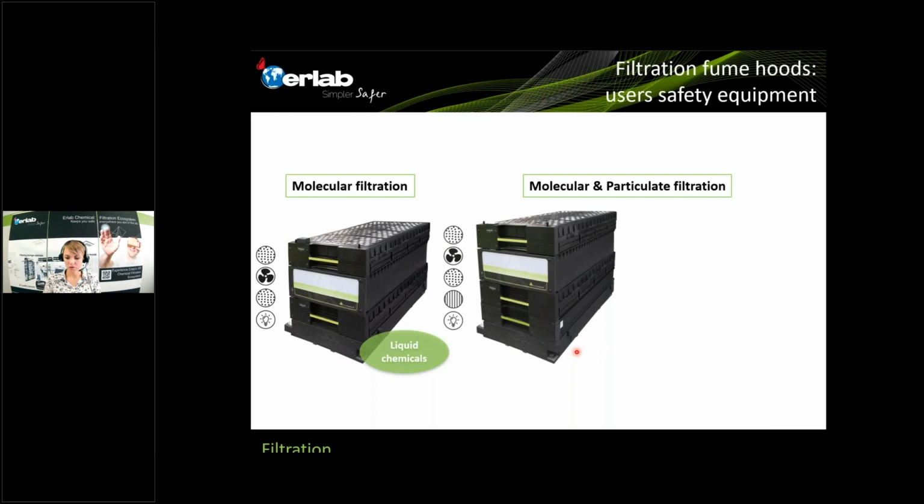So here the configuration would be one layer of the base module, one layer of HEPA filter, particulate filter for powders, then the primary neutrodyne filter, the fan, and the safety neutrodyne filter.